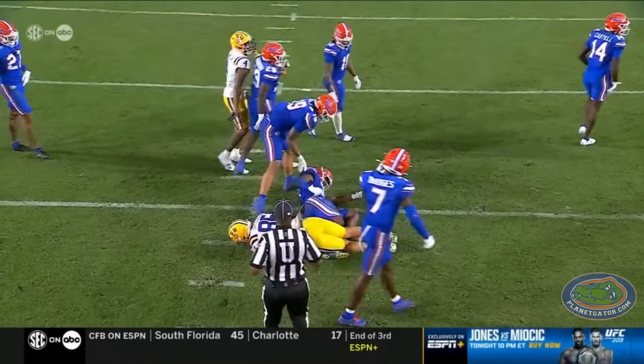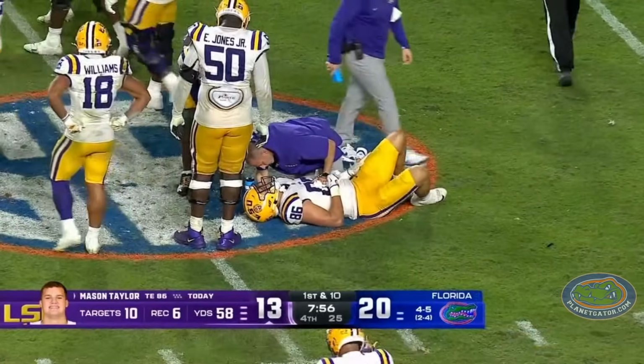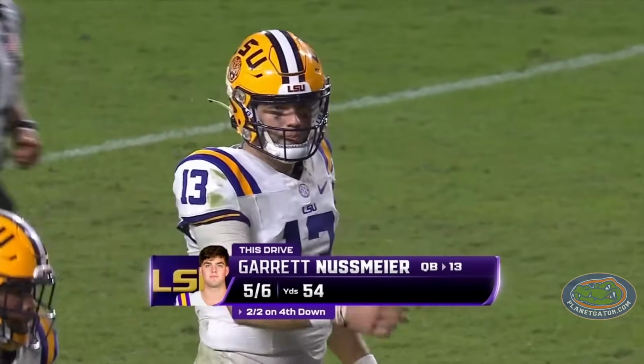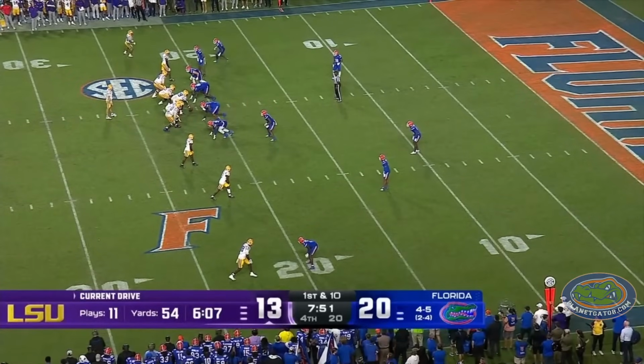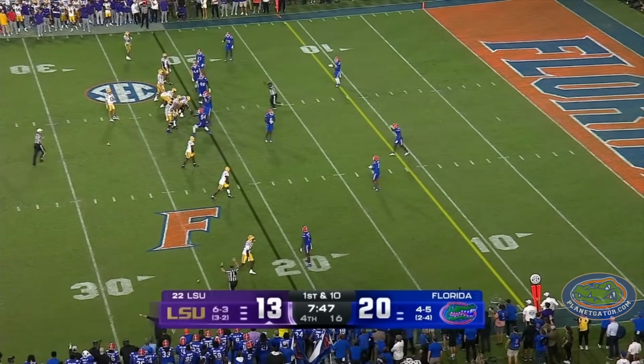I mean, he's been their primary target today. Injured Tiger at the end of the play. It is Taylor. That's a big moment now. Off the left hash. Durham motions in the backfield. He's 1 of 2 to the left for Nussmeier. Movement from the right tackle. Flag down.